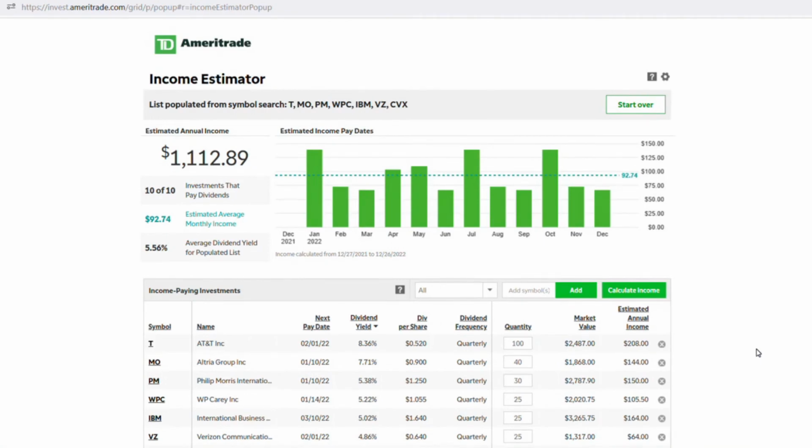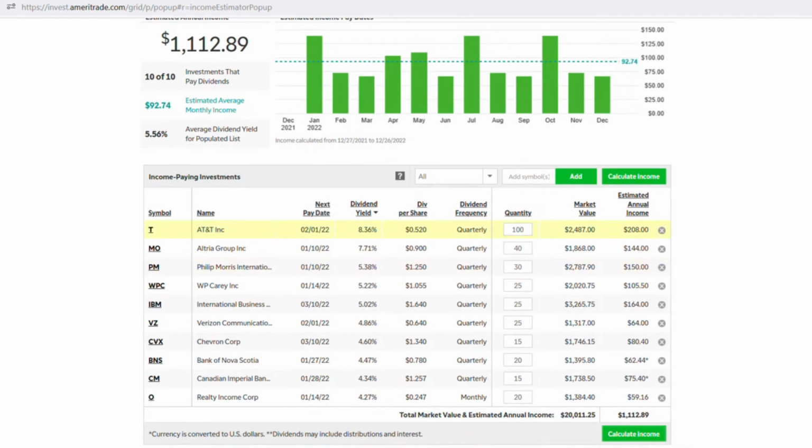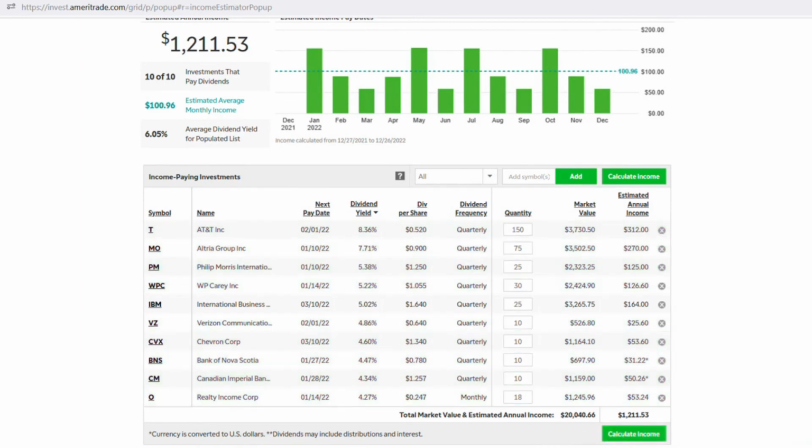Of course, this is just one configuration of this mix. You can kind of play around with it a little bit. For example, you could say, okay, let's do 150 shares of T, let's do 75 of Altria, maybe 25 of Philip Morris, 30 of WPC, let's do 25 of IBM, let's do all 10s here in terms of shares, and then 18 shares at the bottom. And so making these changes go from $20,011 kicking off $1,112 to $20,040 kicking off $1,211 at a yield of 6%.